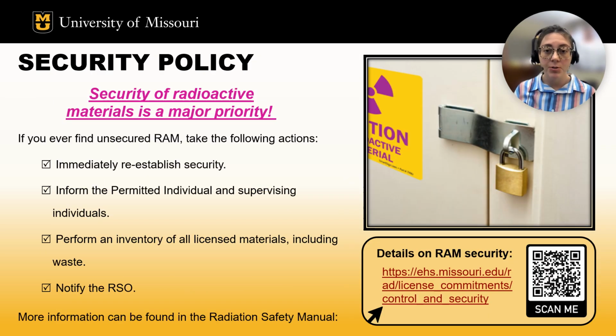Security of radioactive materials is a major priority. As a radiation worker, you are responsible for maintaining the security of your RAM, and this cannot be emphasized enough. To maintain security of RAM, you must either lock the RAM up when not in use or lock the door when no one is present. If you are using RAM, then you must maintain it within your line of sight at all times.